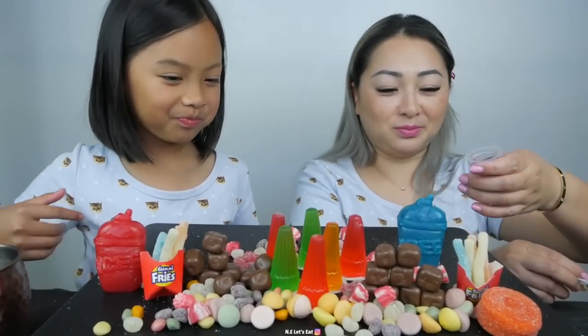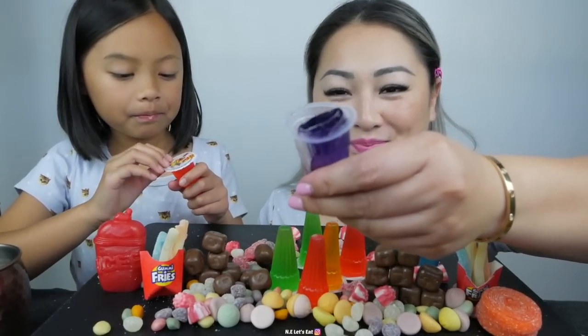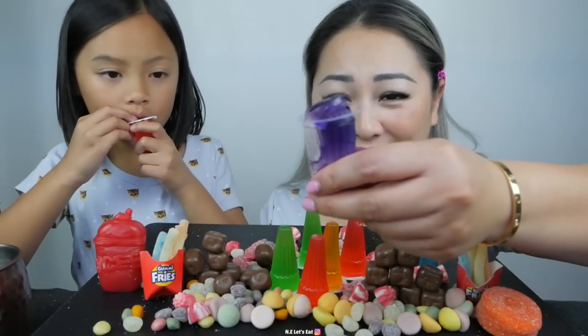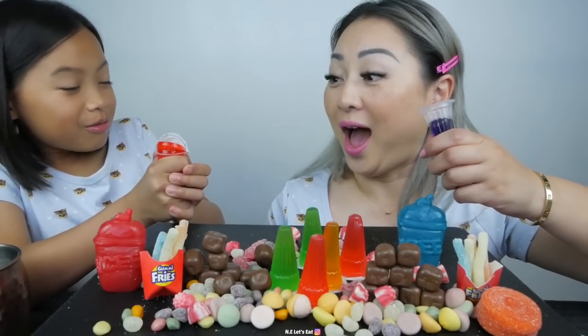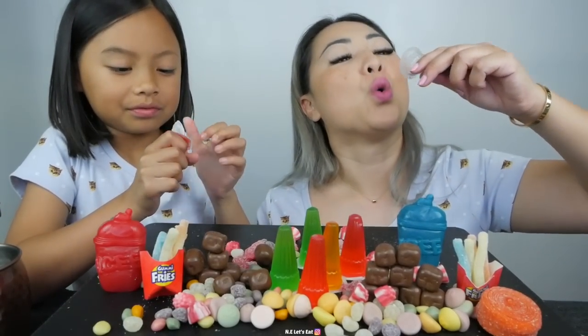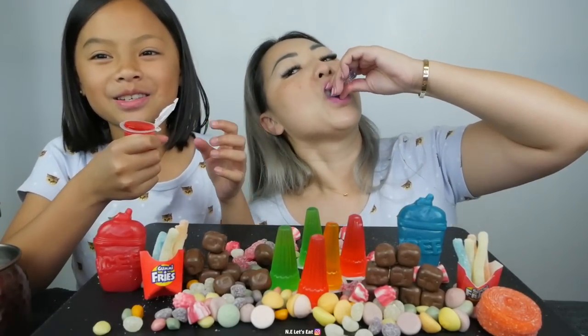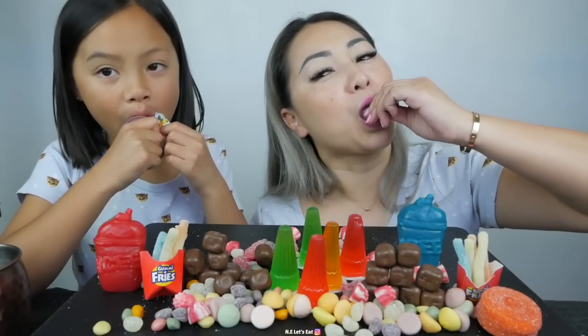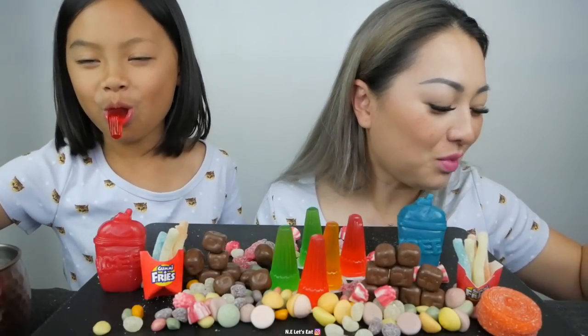It is easy. You want the rest? No, it's okay. This is so good. It reminds me of the Japanese Jello. Hey! Just squeeze it. This is what she did at Auntie's house. They're so much fun.